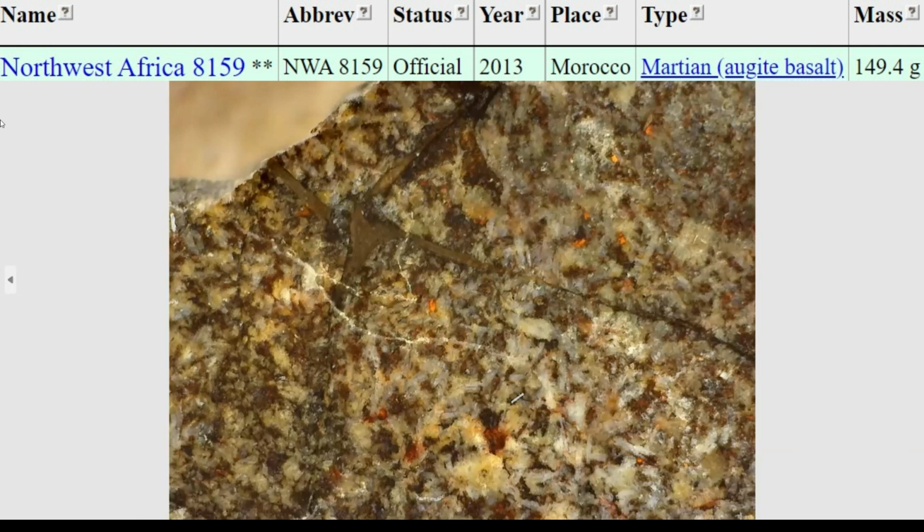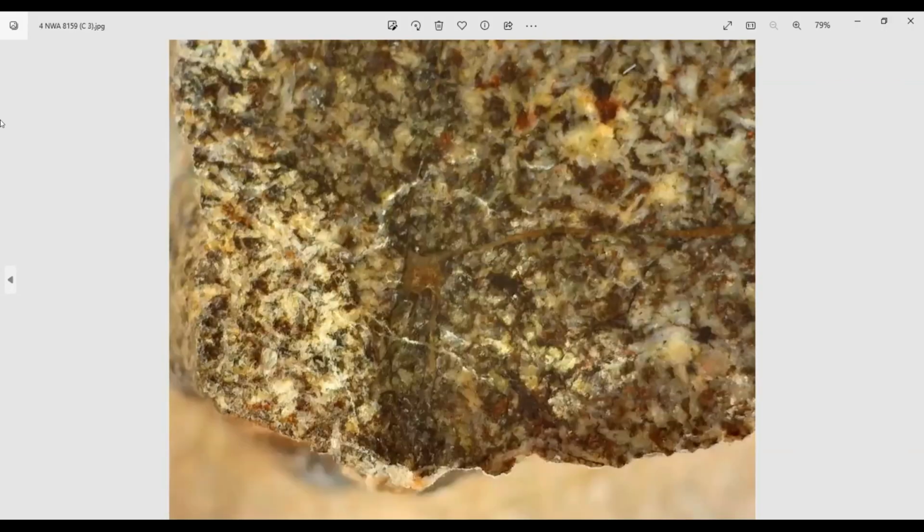So for recording purposes, this is a 1 of 1. One of one, yes. The total known mass per the Met Bulletin is just under 150 grams, and this is 0.313 grams. Thank you, Cliff.